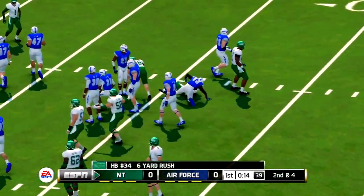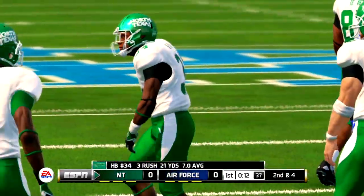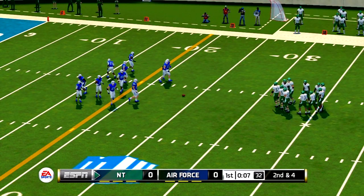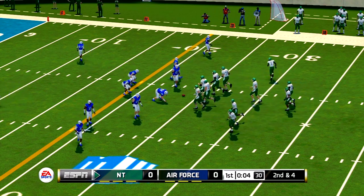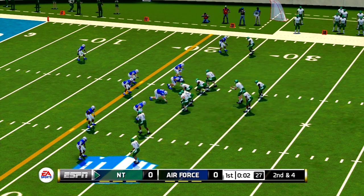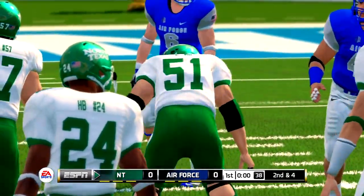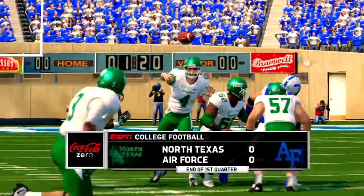Nice run up the middle. That'll make it second and 4. This is the 8th play of this drive. We've played one quarter. Still no score.